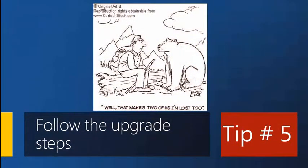My tip number 5 is to follow the upgrade steps. How many of you have deployed or installed Ops Manager or upgraded from Ops Manager 2007 SP1 to 2007 R2? OK. So one key thing to remember is the upgrade steps have changed in 2012. The order of how you upgrade has actually changed, and we've done things a little bit differently to minimize the downtime that you might have. I'll cover what those upgrade steps are, but do keep in mind it's not the same as 2007 SP1 to R2. The upgrade steps have changed.